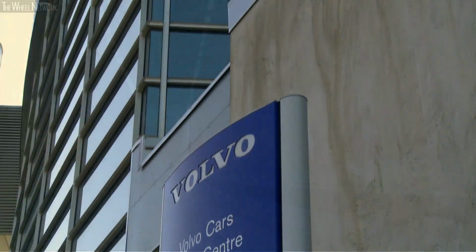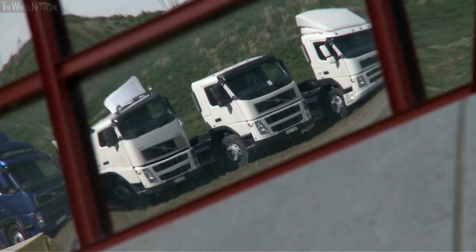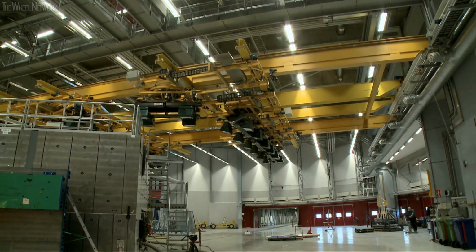The Volvo Cars Safety Centre is one of the world's most modern facilities of its kind. However, it is not simply used for testing cars. Volvo Trucks also uses it. My name is Ulf Torgelsman and I'm responsible for crash tests performed by Volvo Trucks.